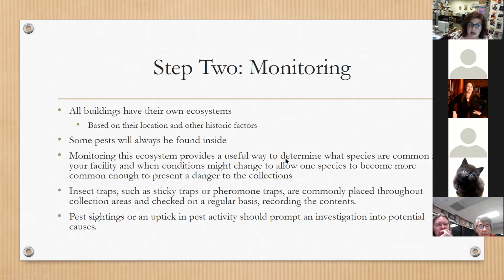Step two is monitoring. All buildings have their own ecosystem based on their location and other historical factors. And some pests will always find a way inside. So monitoring this ecosystem will provide a useful way to determine what species are common in your facility and when conditions might change to allow one species to become more common, to prevent damage in the collection.